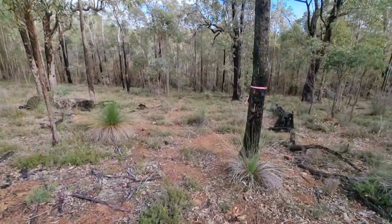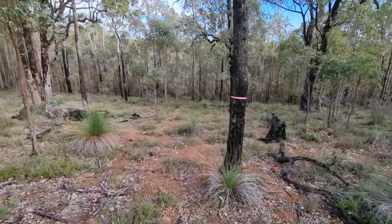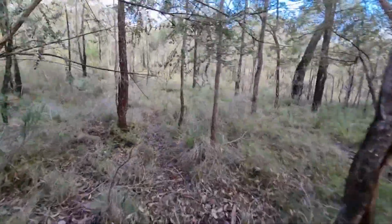I was just about to hoik that in the back of the car, and then it started having a wee. It looks like there's a footpath there where people have walked before me, so I might have a wander down there and have a look around. That path has led me into what looks like just this gorgeous little opening. Really serene in here.